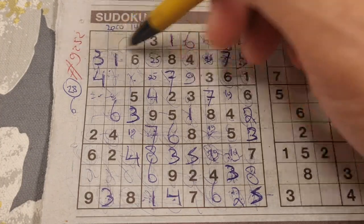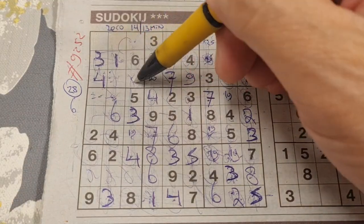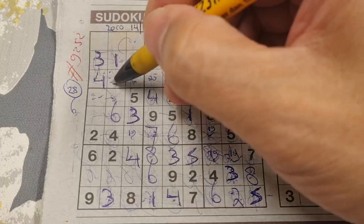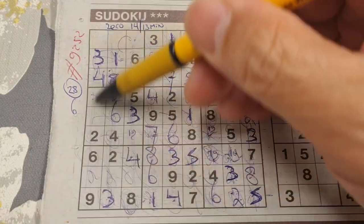We have an 8 in this first row, 8 in the second row, so third row. Only 2 places left for the 8 should be here or there. We have 8 in the third column, no 8 there. 8 should be there. 8 in the third column, 8 in the second column, so the first column.